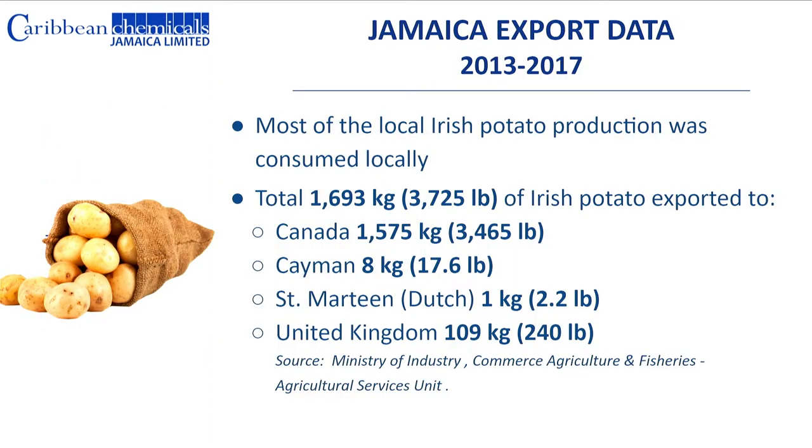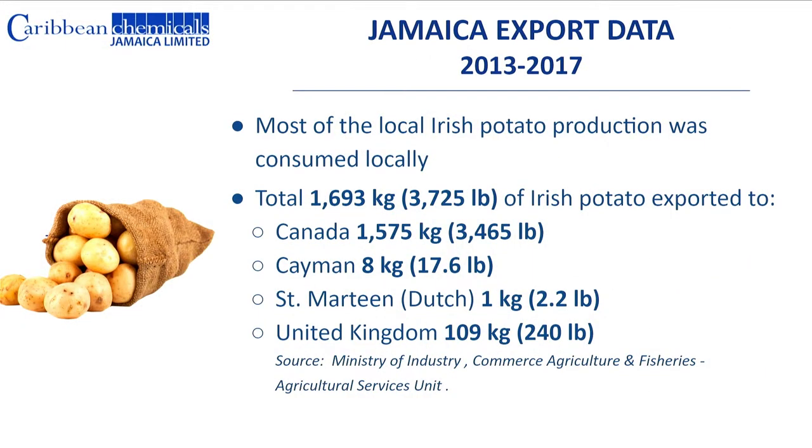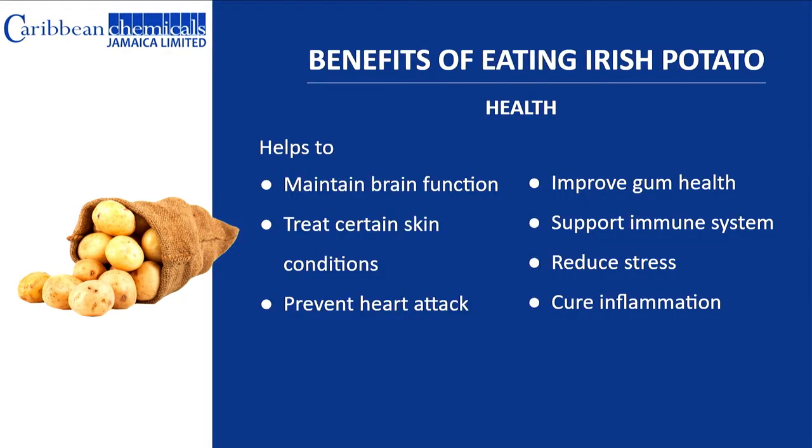Well, listeners, let us start a look at Irish potato. Most of the Irish potato that is produced in Jamaica is consumed locally. Just a minute amount, 1,603 kilograms, were exported to Canada, Cayman, St. Martin, the Dutch part, and also to the United Kingdom.